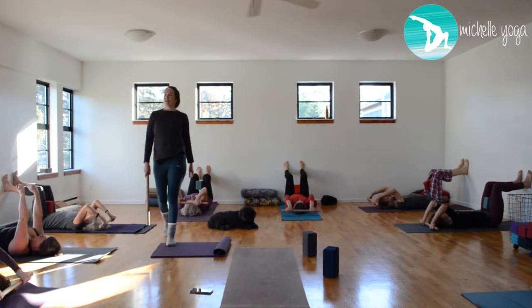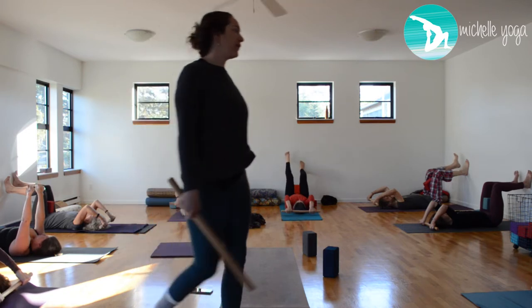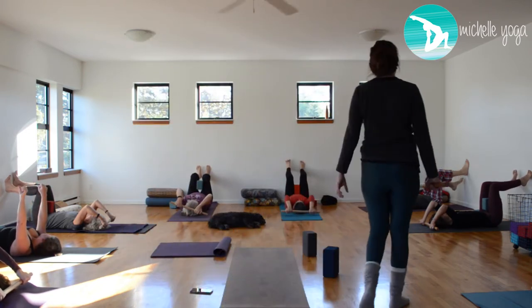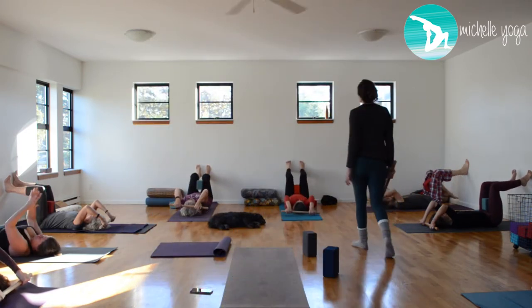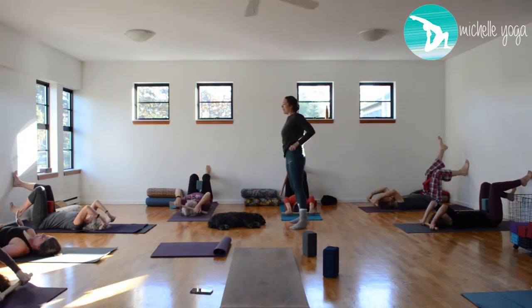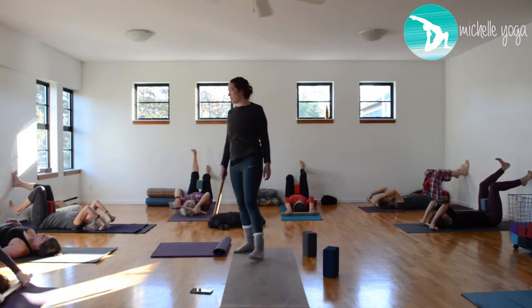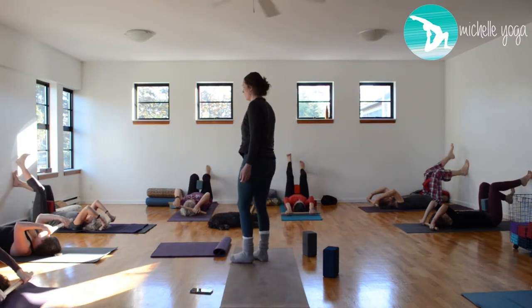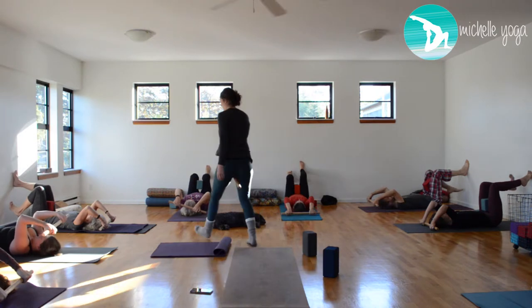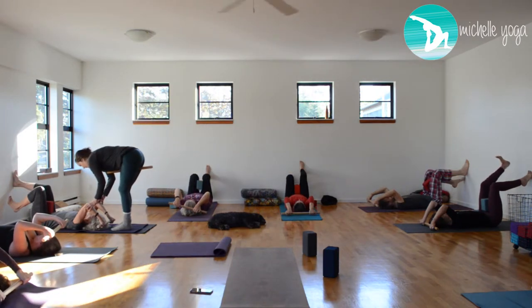And then the left leg's going to come away from the wall. Just a tiny little bit. You're going to hover that foot. If you need to lift up the right heel to make space, go for it. And then you're going to bend and straighten that left knee, only the shin moving, thigh not moving. The distance is perfect. I'm just going to straighten it out.